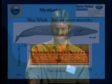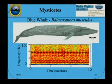So here is the largest animal that's ever lived on the earth, and we have quite a few of them off the coast here, not right now, but by the summertime we'll have a resident population of blue whales. And this is a recording made just off the coast here.